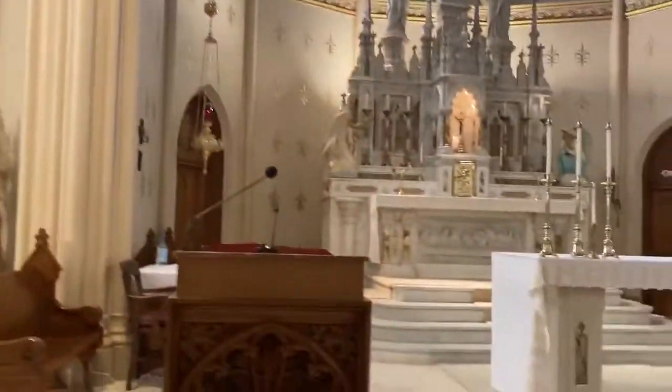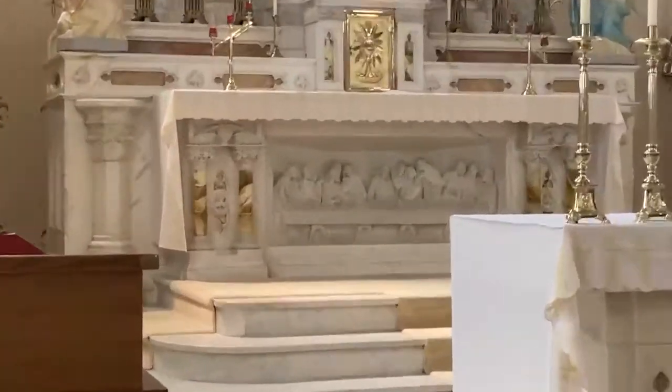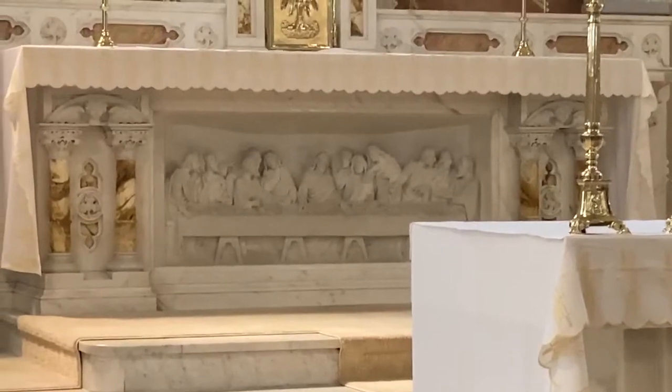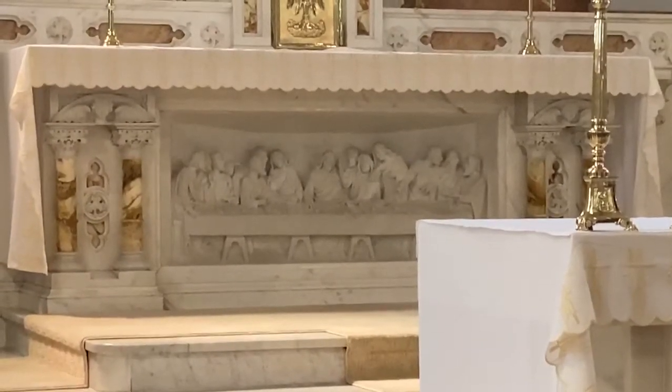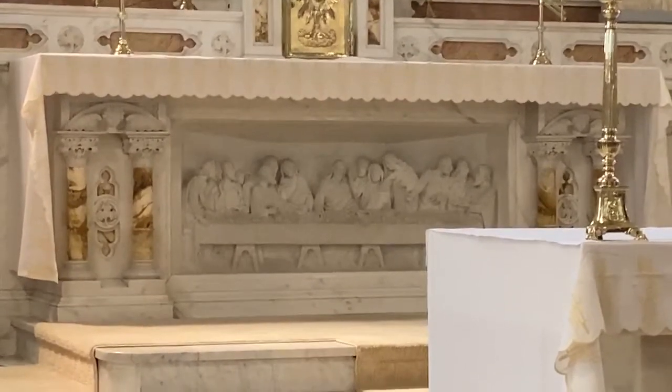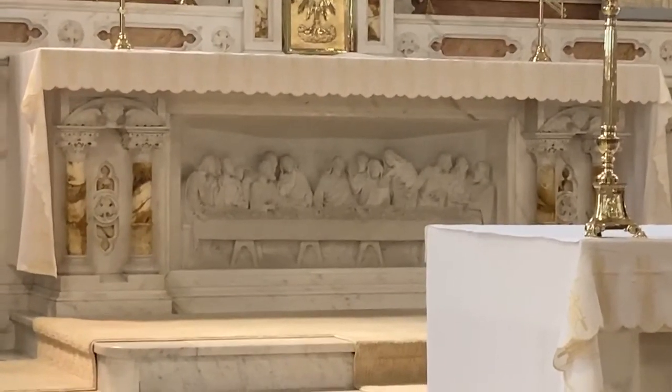I want to point out the facade of the high altar. Same scene. It's the Last Supper. It's very typical for altars like that in that age. This altar was actually added later. It's not original. It was added before the church was officially consecrated, in addition to being dedicated.